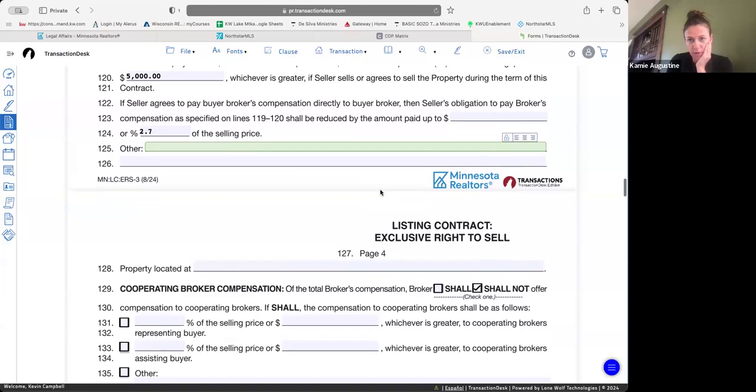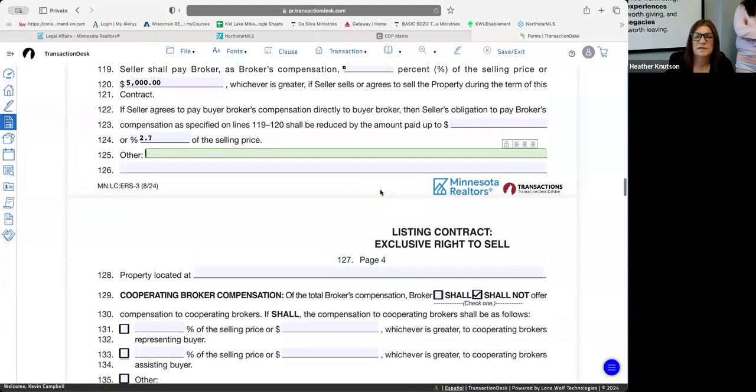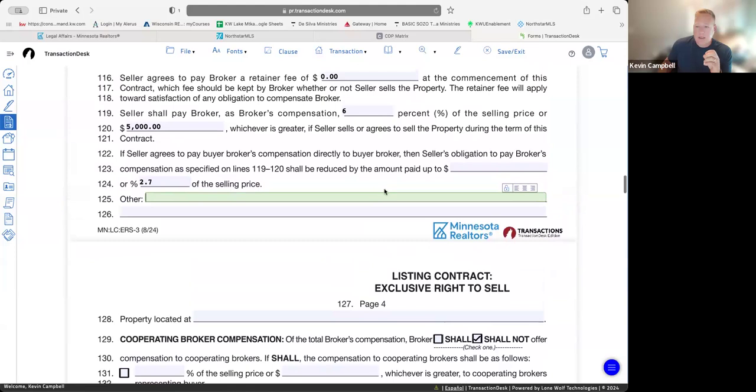Quick question, Kevin. If you're not sharing, does that mean you as the listing agent are getting 6% commission? It does, if they're not asking for anything on the purchase agreement. This is what you've negotiated as a total compensation, due to 6%. If they don't ask for anything on the purchase agreement, this is what the total compensation is to you. If they ask for something on the purchase agreement, then you're willing to reduce yours by that amount there.